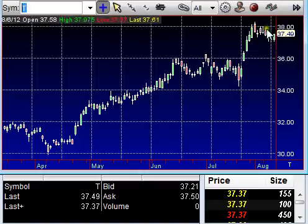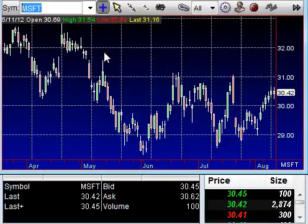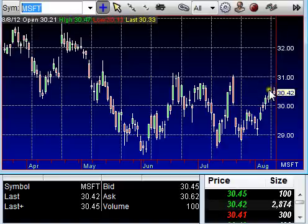Another one is Microsoft. It made a double top there. Lots of double tops and double bottoms. These are key formations because a lot of technical traders look at these as possible reversal signs. So that's why we like to highlight the potential double tops and double bottoms early, which is what I'm doing for you here today on the show.